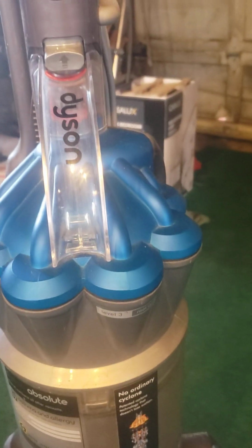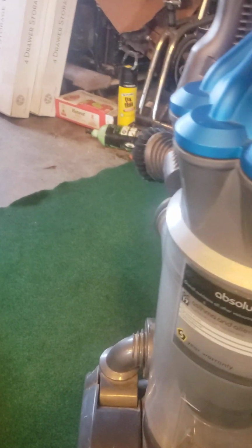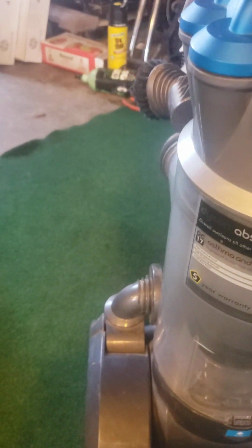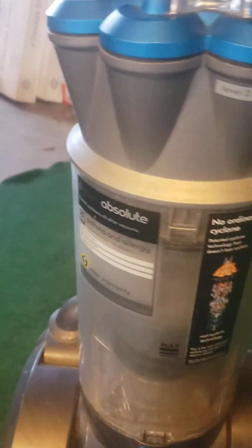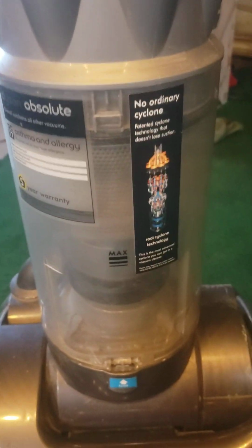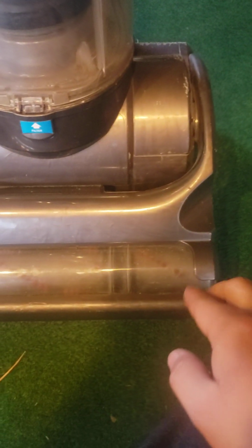And it has something called root cyclone technology. And please don't confuse this with the radial cyclone technology. So what the difference between the two types of cyclone technologies are, ladies and gentlemen, is the Dyson Balls have the radial cyclone technology, which means more powerful airflow for an ultimate better carpet pickup experience. Well, this has the same thing. Well, since it has so much more hoses compared to a Dyson Ball, this has to have root cyclone technology, which means it's powering both tools and the actual vacuum motor.